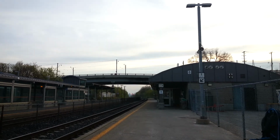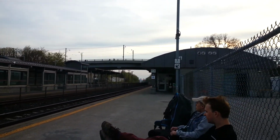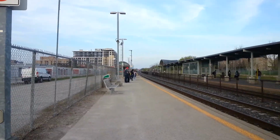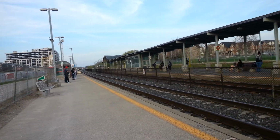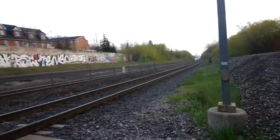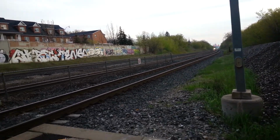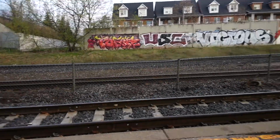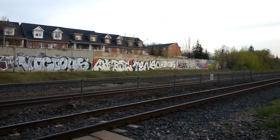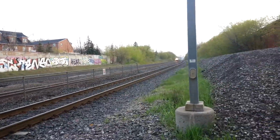There's a train coming. Right down there. Oh, two trains! This is gonna be a train meet! I'm gonna go back over there. I sprinted all the way down here just to get that train. Wow. Westbound and the eastbound.